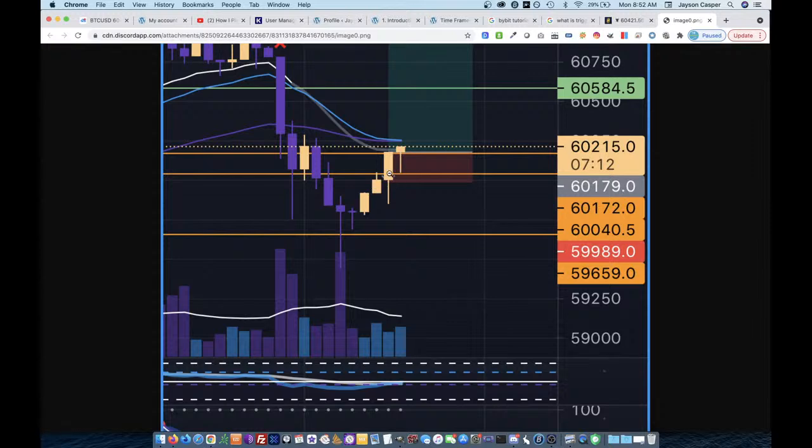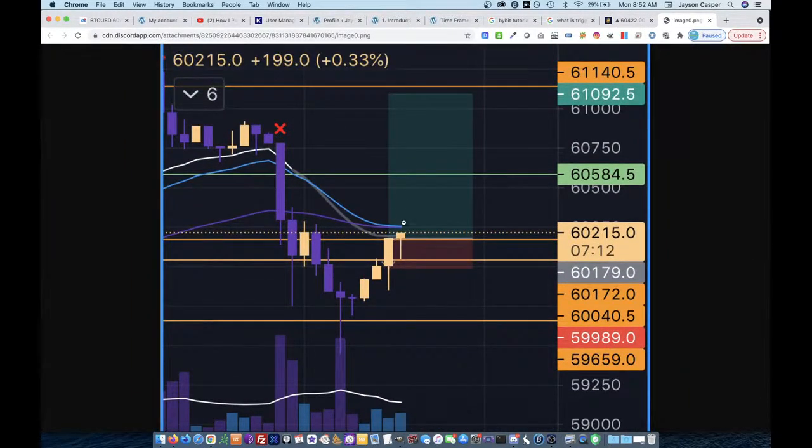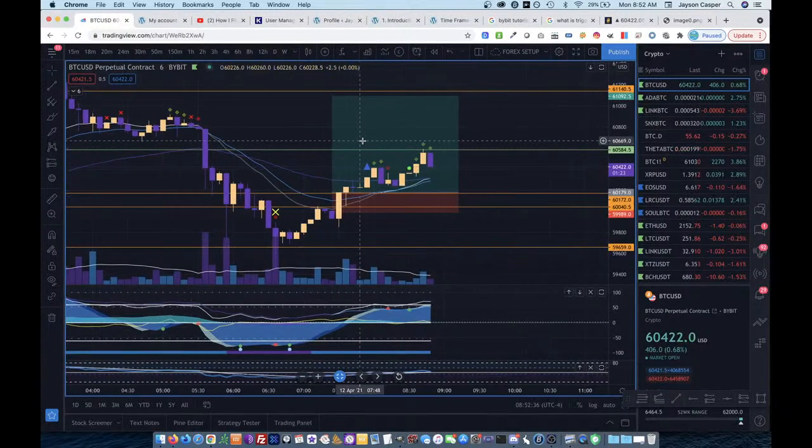I saw that we came up above this daily support level. We got a bounce off of that daily support, so I said, let me go in for the scalp. I think we're going to get more upward movement. We came up here and we just hit the first take profit at 60,584. We hit that pretty much perfectly.